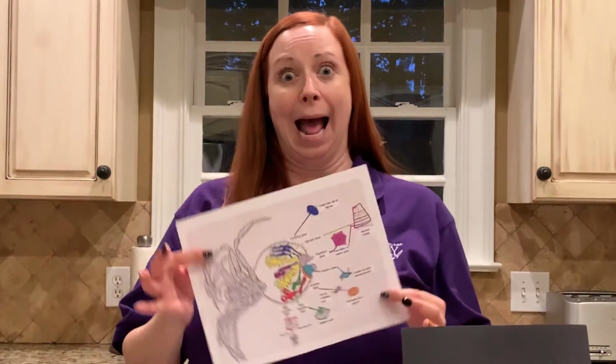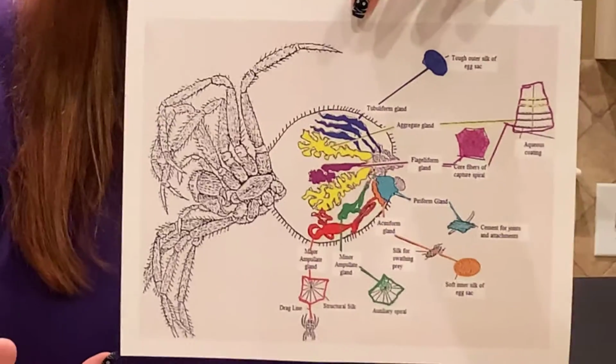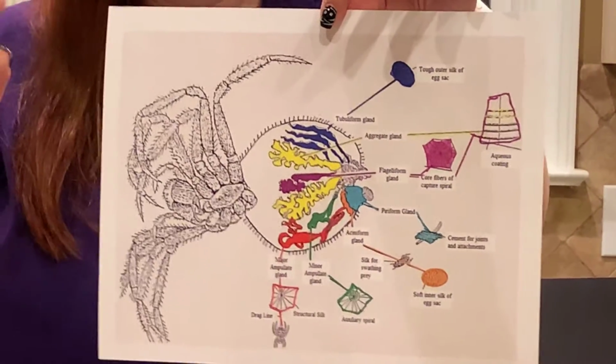Mm-mm. Those orb spiders I told you about that make the really pretty circular webs, they have kind of a big bulbous round back end because they have 7 different spinning glands. That means they can produce 7 different kinds of silk. I never knew this until I was doing this. So I have kind of a creepy diagram for you. That's the back end of a spider. All these different colors are the different glands that make different web, okay? All right, so we're gonna go through them real quick.